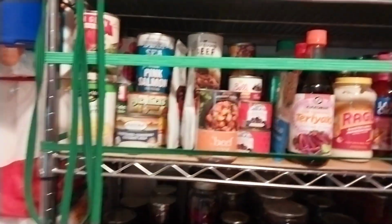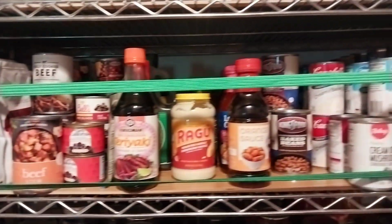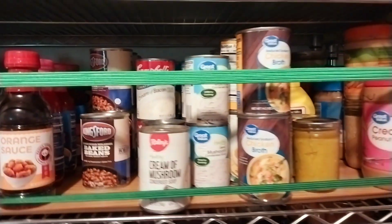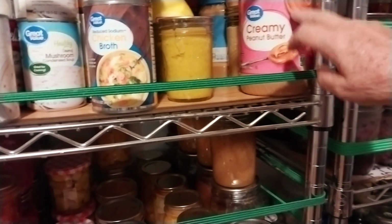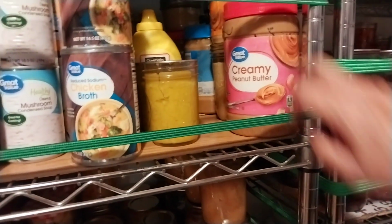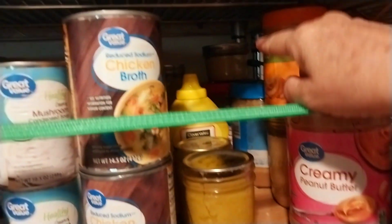So here's some extra, more food. Chicken broth, mustard, peanut butter. Inside all these peanut butters, these are used containers. This is peanut butter I made. It's in all, there's even some jars back there. I make my own peanut butter.